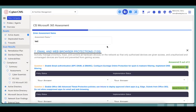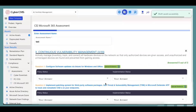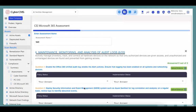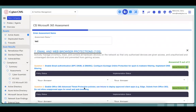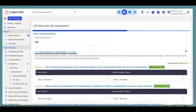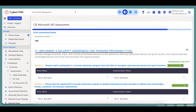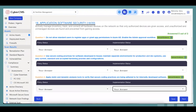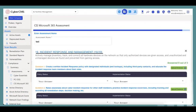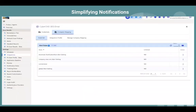You can see that it has all of the pieces: use of administrative privileges, limitation of administrative privileges, secure configuration of hardware and software, audit logs, email and web browser protections, malware defense, limitation and control of network ports, secure configurations, boundary defense. All this in the context of Office 365. Now, with Office 365, you can get a lot of this from the settings inside of Office 365, but there are a whole bunch of things which relate to the clients. Since we are on the clients, we're able to pull that data and put this together in the assessment. And that is the second thing.